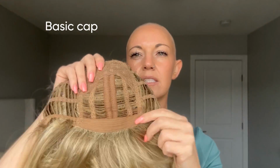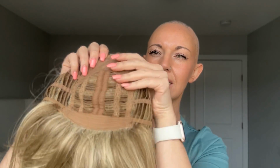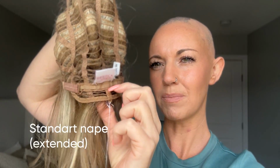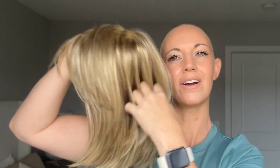Let me just show you the inside of the cap here. Like I said, it's all basic, so you don't even have any velvet here. So it's just an open wefted top where the permatease is. Open wefted throughout your cap. We do just have some standard ear tabs here and just a standard extended nape. There's no velvet there at all. And then Estetica likes to use their hook adjusters here. So this is the lovely Heather. I actually really adore this piece, and I find that it is a really great option.